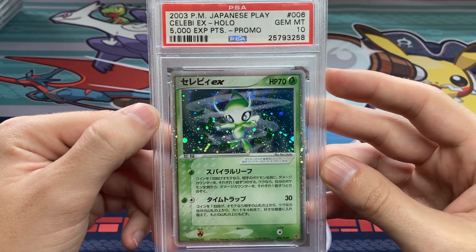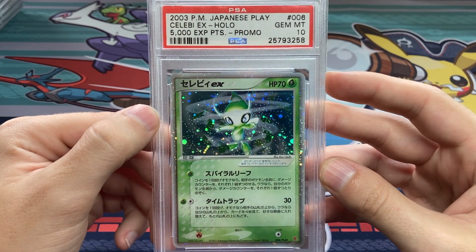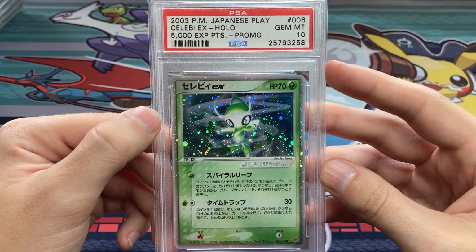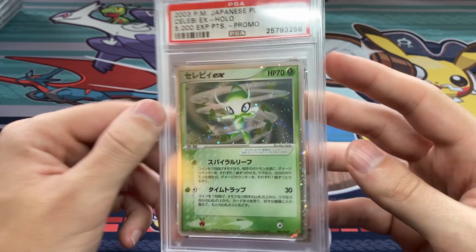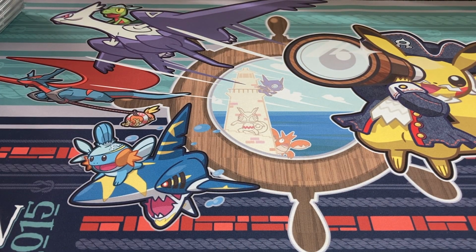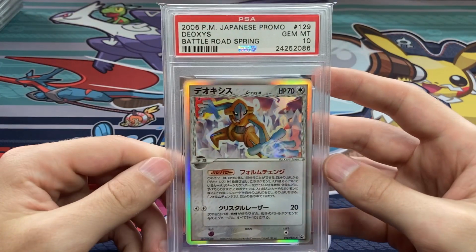Yeah, we are killing it with the lighting now. Check it out, just beautiful. So really excited about this Celebi EX here. That's been in the collection for quite a while, probably since maybe I got it in 2016, I think.